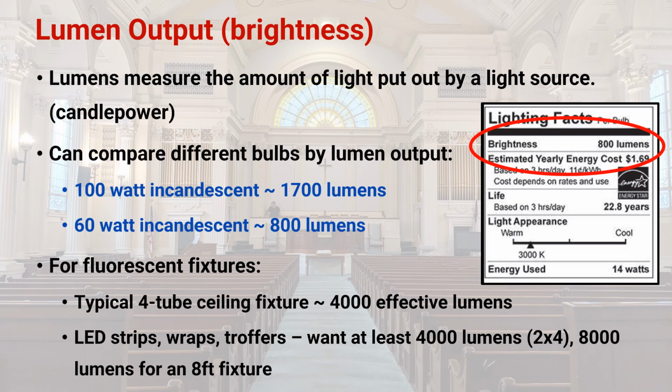For fluorescent fixtures, if you are replacing ceiling fixtures and you have 4 tube ceiling fixtures now, that's about 4,000 effective lumens coming out of that fixture. So any new fixture you buy, like a strip, an LED wrap, an LED troffer, you want at least 4,000 lumens out of that fixture. If it's an 8-foot strip, 8-foot fixture, you want around 8,000 lumens for that fixture. So again, you're going to have to remember some numbers here, but this is what you're comparing when you look at these labels. Make sure you're getting the right brightness you want.